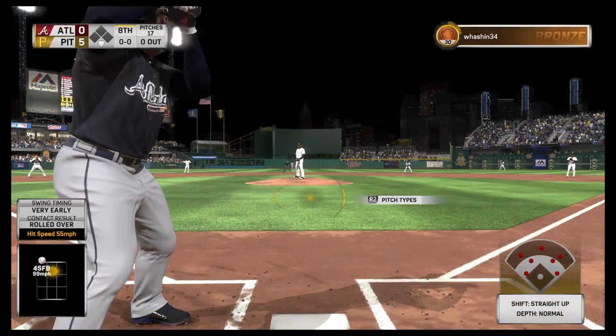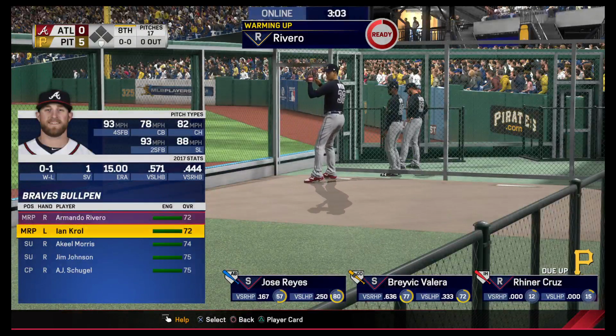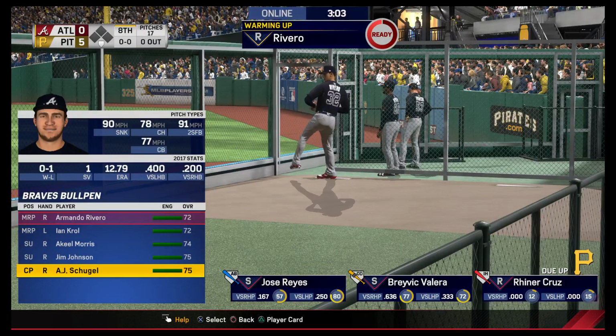Into the box now, Arodys Vizcaino. And he's getting his first. Catcher, Arodys Vizcaino.